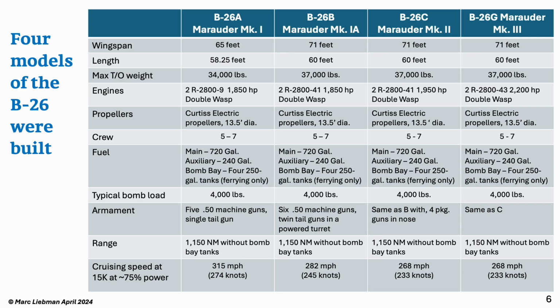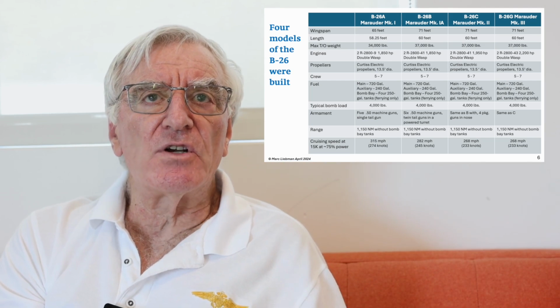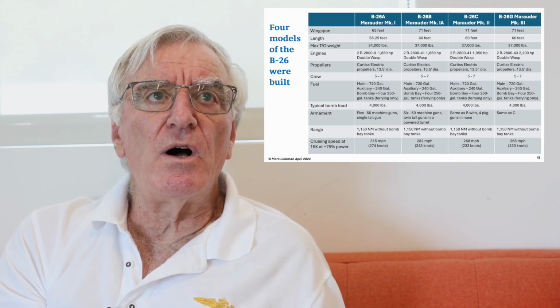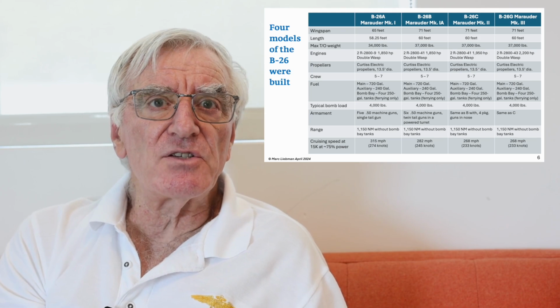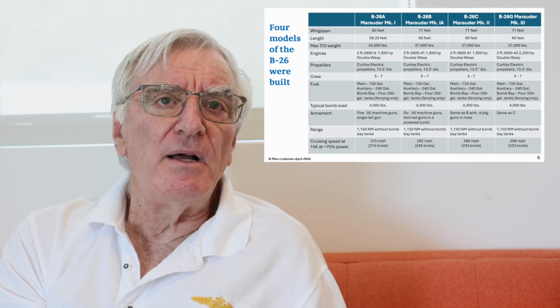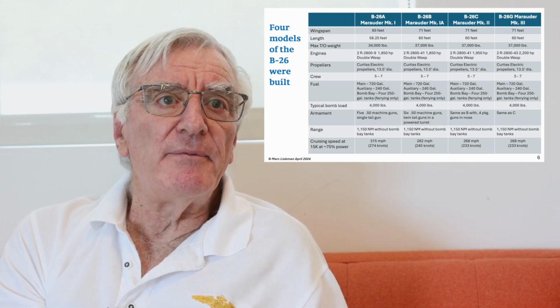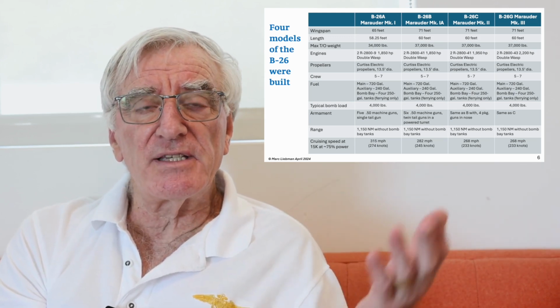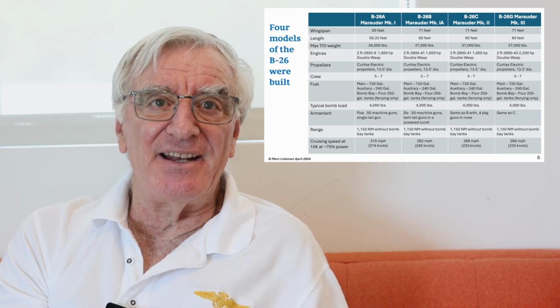And this is a chart of all 4 of them, and I want to point out a couple things. Number 1, they all use the R-2800. The horsepower increased over time as the engine was developed, but it had the same propellers. The big things that happened was, 1, the gross weight went from 34,000 pounds to 37,000 pounds. They extended the wing in the B model by about 2 feet to give it more wing area. And the airplane got heavier as they added more and more machine guns. So the first B-26As had 5, and the Bs, Cs, and Gs had 10.